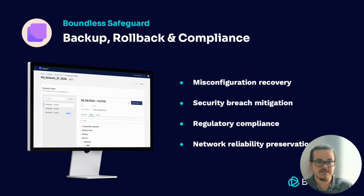And third, the compliance engine automatically checks your configurations against predefined security policies and industry standards, alerting you to any deviations. This is particularly valuable for organizations dealing with regulatory requirements like PCI DSS or HIPAA. And finally, the detailed analytics dashboard gives you visibility into configuration trends and potential security risks across your entire network infrastructure.